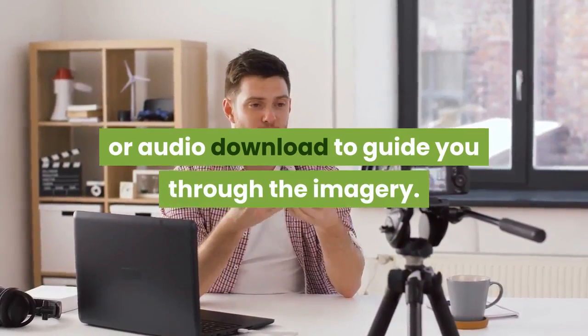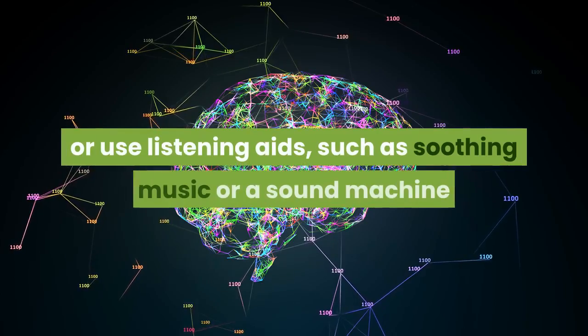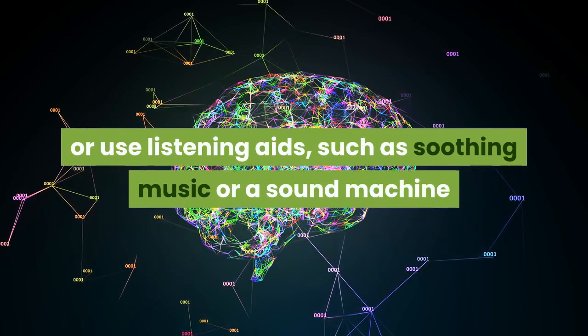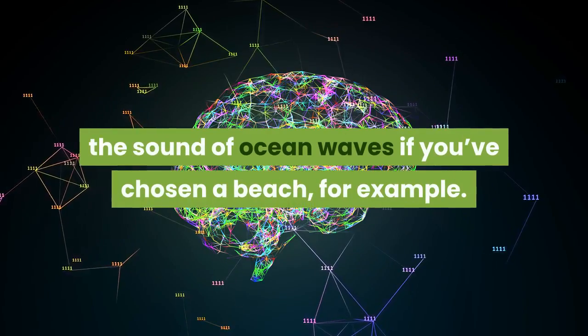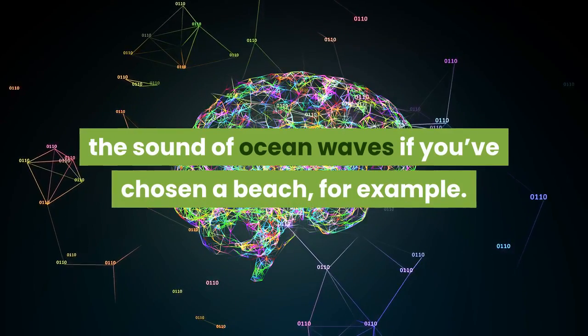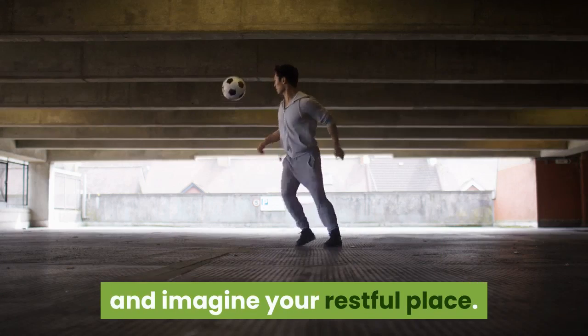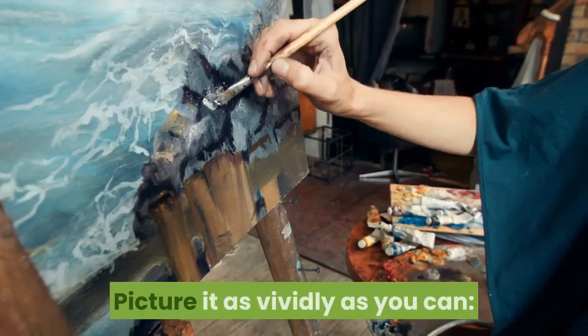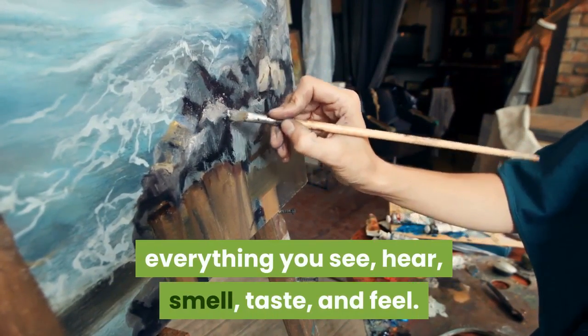You can also choose to do your visualization in silence or use listening aids, such as soothing music or a sound machine or a recording that matches your chosen setting, the sound of ocean waves if you've chosen a beach, for example. Practicing visualization, close your eyes and imagine your restful place. Picture it as vividly as you can, everything you see, hear, smell, taste, and feel.